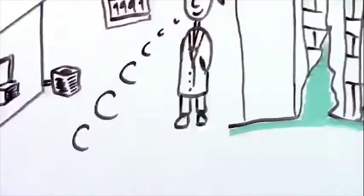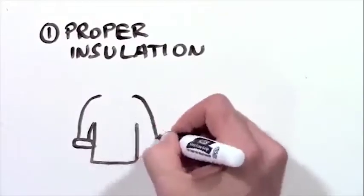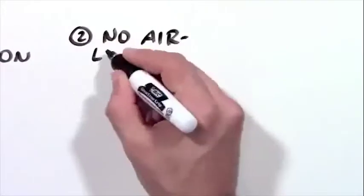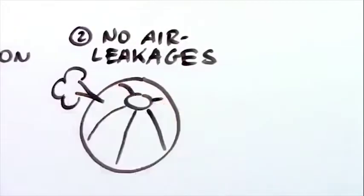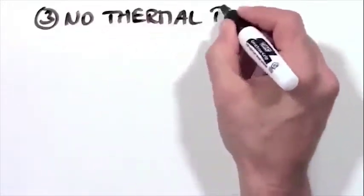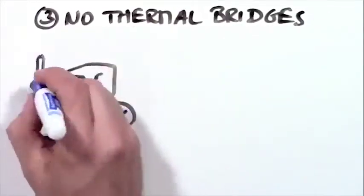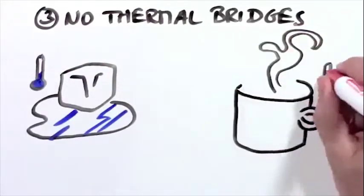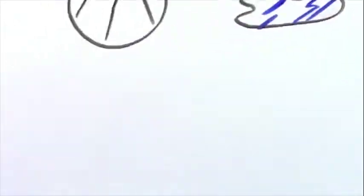Here's what he did. 1. Proper insulation. It's just like wearing the right winter jacket, it also doesn't need a heater. 2. No air leakages. There should be no holes, small or large, to let hot air out of the house. 3. No thermal bridges. A thermal bridge is like a road for heating energy in which warmth can travel right through your walls. As a matter of fact, most of our houses have thermal highways in our walls where heat can easily travel to the outside.